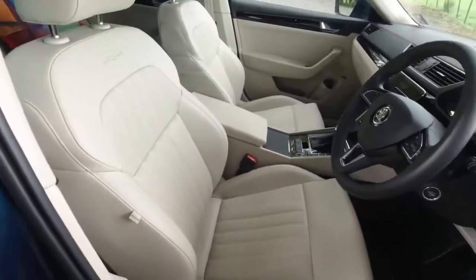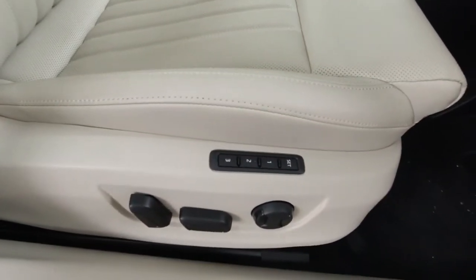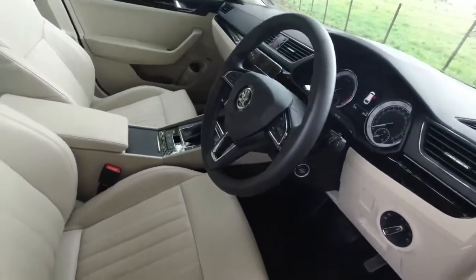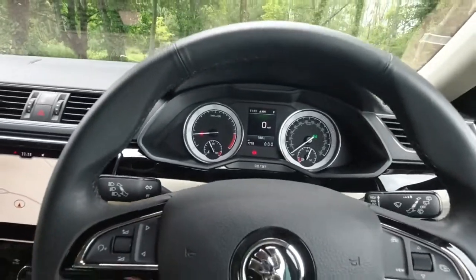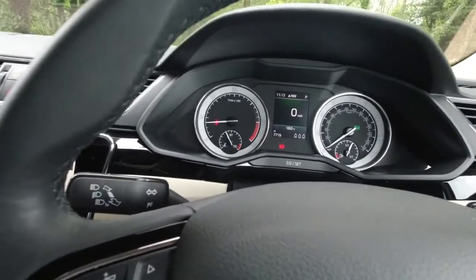So moving into the front, it's a very, very nice place to be. These seats are extremely comfortable. They've got preset electrical position, so you can save your position, adjustable back, lumbar, seat base goes up and down, and overall it's a very nice place to be. Right, so as I said before, it's a nice place to be. Nice leather steering wheel. The engine is actually running at the moment, you can probably hear that.